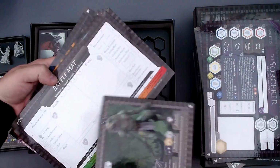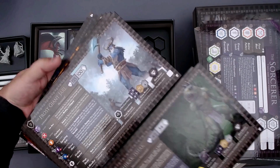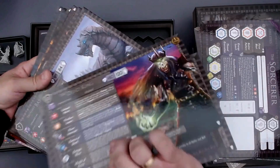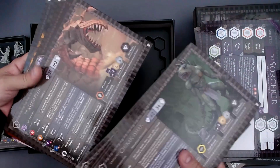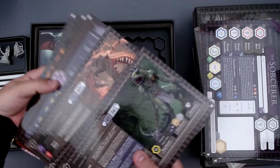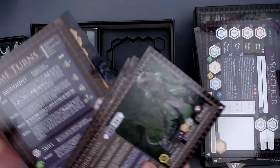And then we have the battle map. I guess that's where you do your battles. And then we have more enemies here, double-sided, right? Oh, there's the Dead King. There he is. Okay, yeah, cool. The artwork is really nice, I gotta say. And then here, game turns.